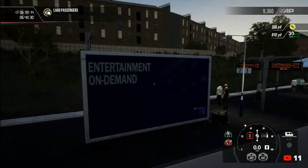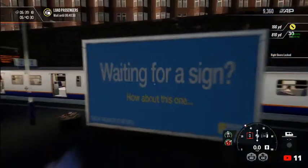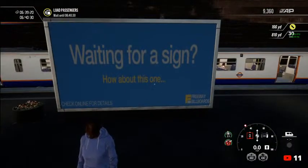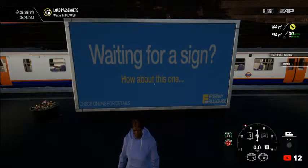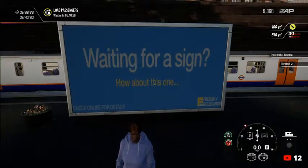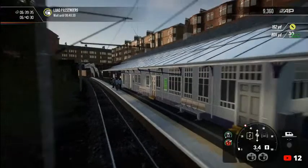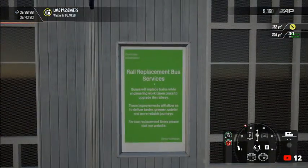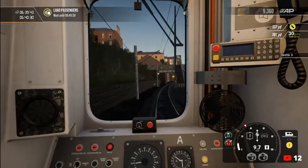Entertainment on demand with TV. Sounds like a lovely brand. Waiting for a sign. How about this one? Freeway billboards. Check online for details. What does this say? Rail replacement bus services. The good old Better Railways posters, aren't they amazing?